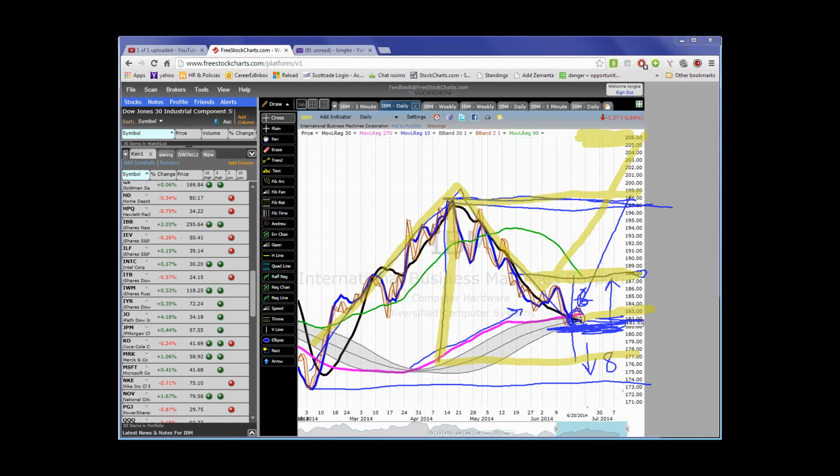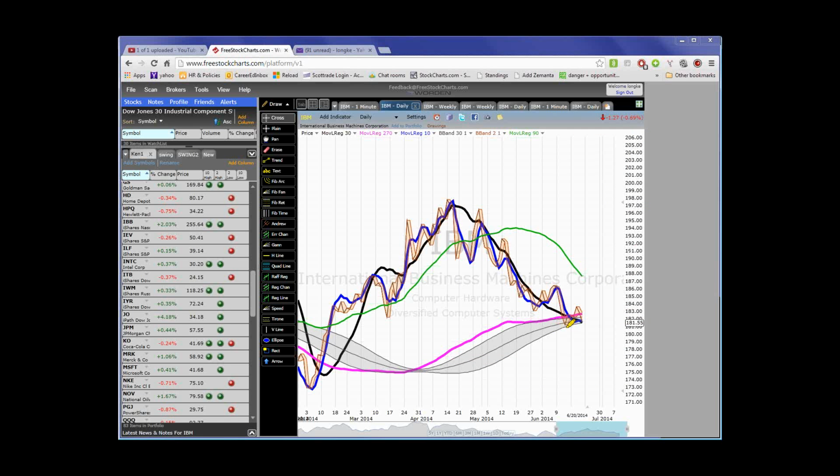a nice opportunity in IBM, which is simply it holds support at 181, and then our 10-day target's about 188. Or in other words, if you take a look at this green line, that's the 270 regression line. So that is actually the nice next target to the upside around 188. So if you can manage $1 or $2 in IBM, that gives you about a 3 to 1 upside move in here. And then if it gets through 188, we would expect these price levels to be tested. So we have some nice moves available in IBM.